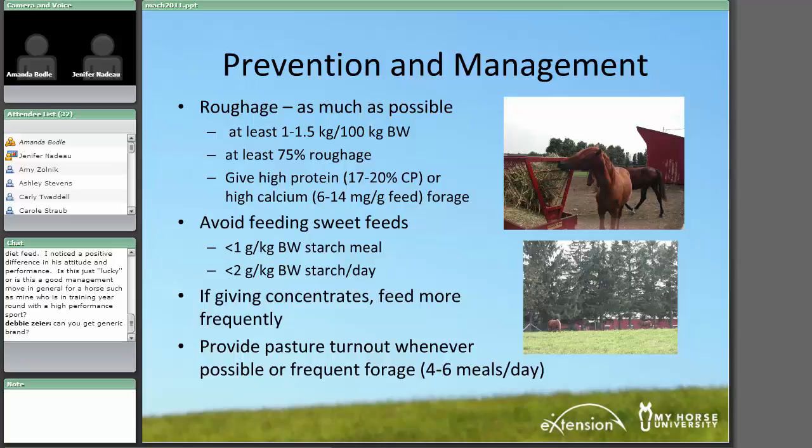We're going to feed hay always with our concentrates, and feed hay before our grain, because that's going to help buffer the stomach. And then we can feed our concentrates, and we do want to feed more frequent meals rather than a large concentrate meal at once. And that will also help with preventing other diseases as well.